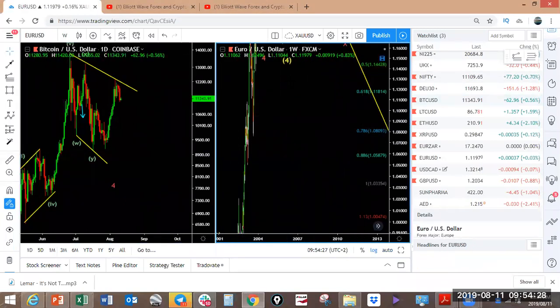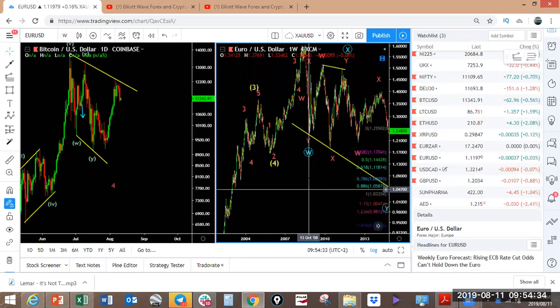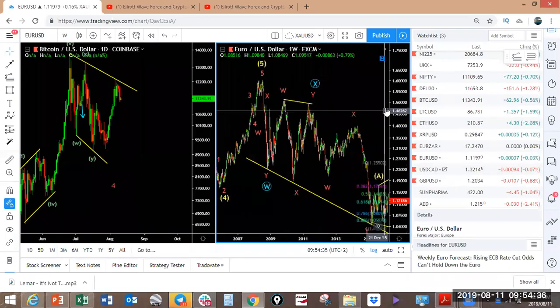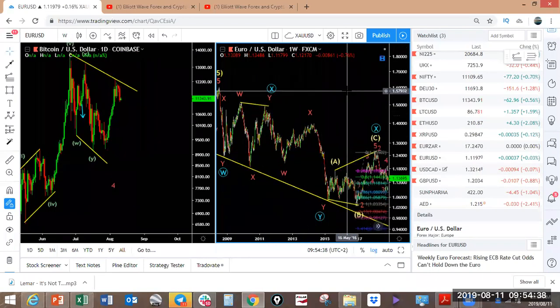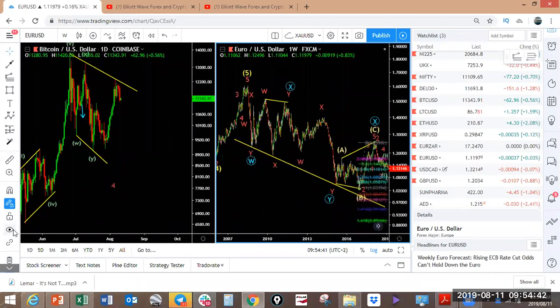Euro US dollar on the right hand side. I want it on the weekly. Something very amazing here, very, very amazing. And I've done this from last year when we were tracking the current euro down move.